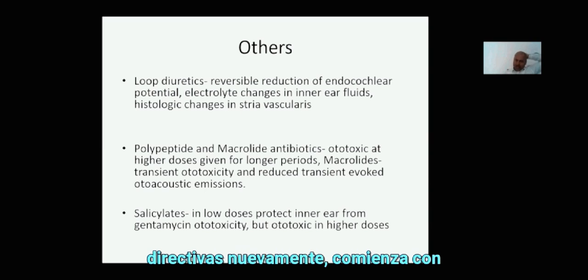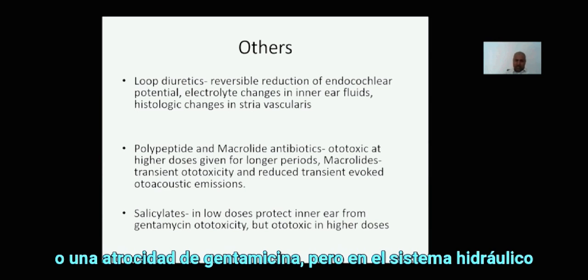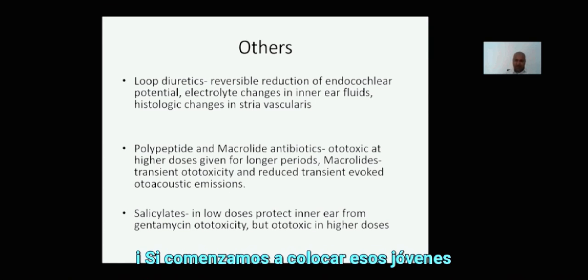The other group, as I mentioned, is loop diuretics. Again, it tends to be very high doses, and especially if there's a kidney abnormality. If there's renal failure, then that may increase your risk of ototoxicity. Interesting to note, salicylates such as aspirin at very low doses are actually protective to the ear from gentamicin ototoxicity. But in high doses, if you start using doses beyond 300 milligrams on a daily basis, then there is ototoxicity that may or may not be reversible.